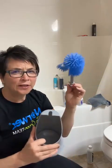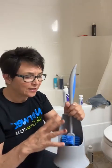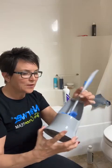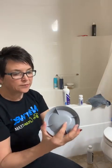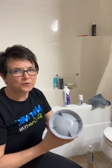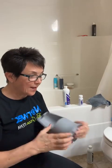How long do you think this toilet brush will last? It'll never rust, it'll never look yucky, it has our back lock. What does that mean? Do you guys know what that means? It means it won't harbor any bacteria. And this base pops off so that you can clean it as well. You can just push it out and it pops right off. There we go. So you can clean it out that way. So that is very handy and nice.